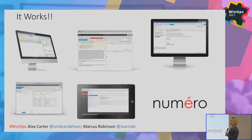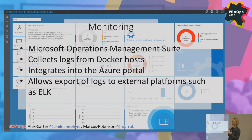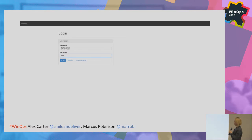So the way we could tell it was running was using the Microsoft Operations Management Suite. You can't quite see from the background there, but we were able to see all the containers running, how many virtual machines were up there. It was collecting logs from all the hosts, and we were able to see exactly what was happening in real time. And we use Elk Stack for all our other products, so we were quite interested to see that we could then export the logs from here into Elk as well, so we could have a single display of everything. So yeah, what it really looked like was more like this.